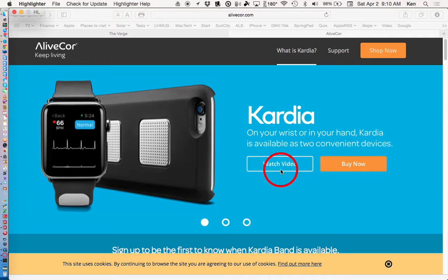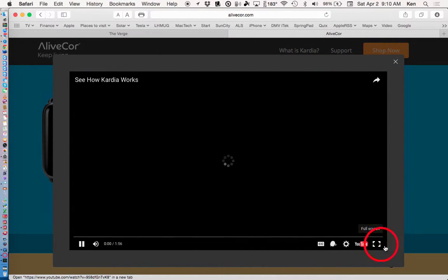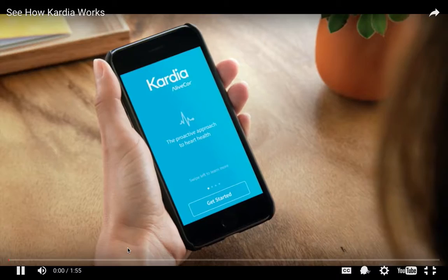And so they got it back. It says everything's fine. They do the first analysis like that, and now every time I do it on the phone, it gives me an EKG right away. So I'll show you this little video. It's kind of good, and $99. And the watch band one will be out in the near future.